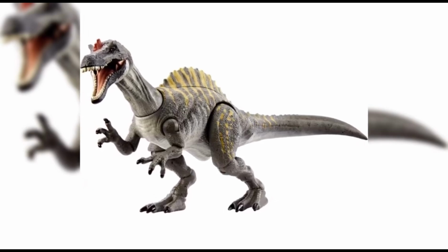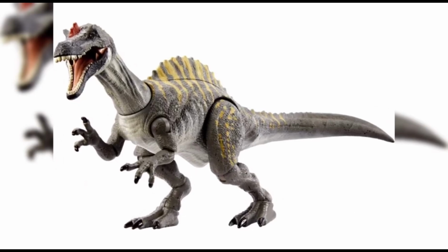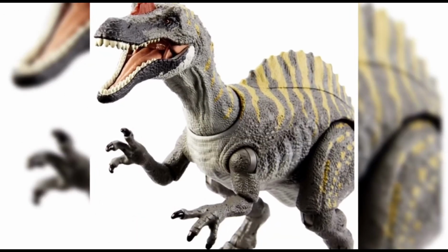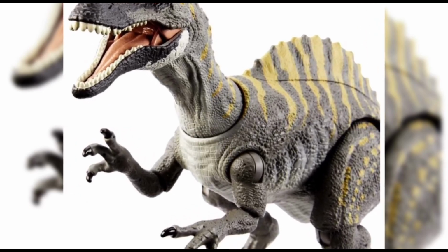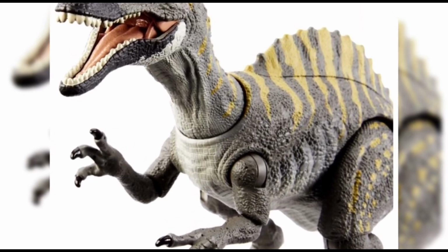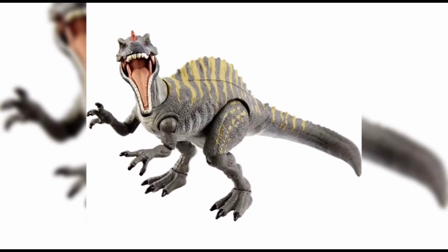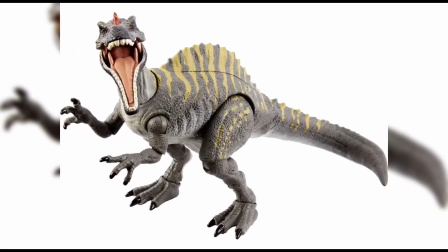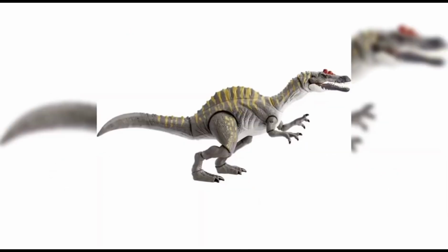But yeah, here are the official images of Irritator when they officially released. We're going to go over the Wave 3 Hammond Collections. But what was I saying? Spinosaurus would be nice to get to scale up with T-Rex. But for now, this is the closest we're getting. Or Baryonyx, because that's also a spinosaur. But then again, you've got this Irritator with its tiny little sail. So I could see some people making some really fun movies.